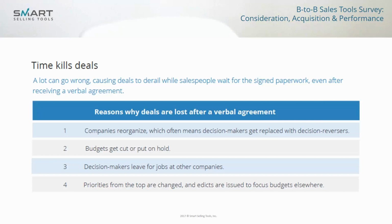A lot can go wrong between the time you get a verbal and the time that you actually get a signed deal. I think CSO Insights, Jake, you probably know the answer to this, but I think they have a stat of something like maybe just under 50% of deals don't actually end up closing after the verbal. Do you know what that stat is? Oh, if you would have asked me 2 weeks ago and I read through that benchmark, I could have told you exactly, but I think it's somewhere around, yeah.